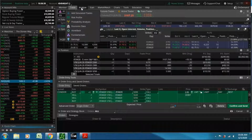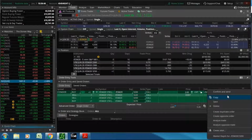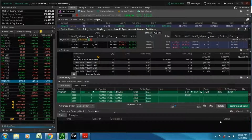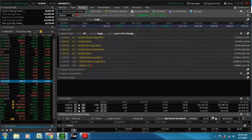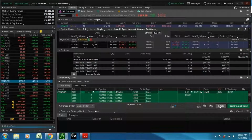Hit the analyze tab. No. Go back and put your arrow in the middle of the green area. Now hit right mouse button click and send it to the analyze tab. Now go back to the trade tab. So now we know we're going to need 145, right? Now you can hit delete, because this is in the analyze tab.